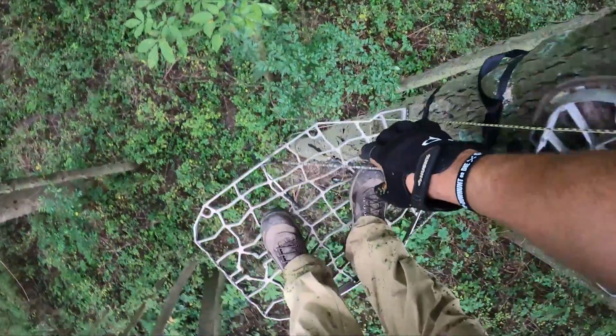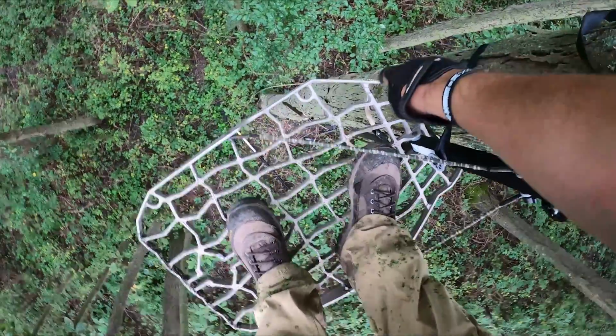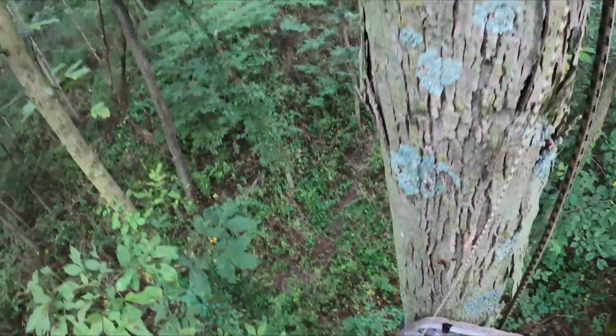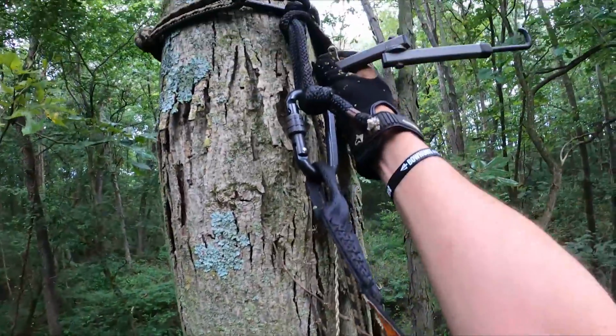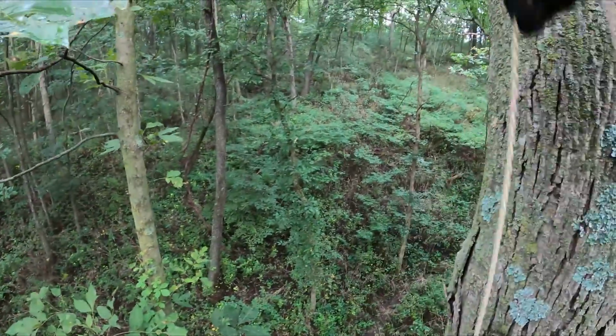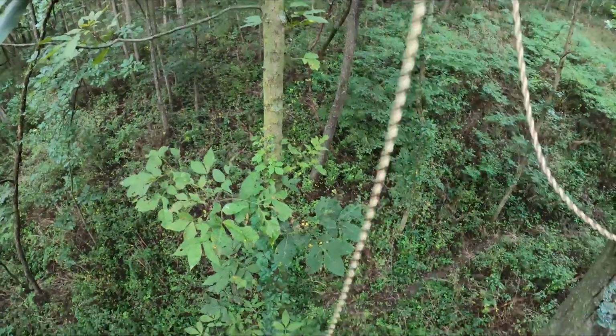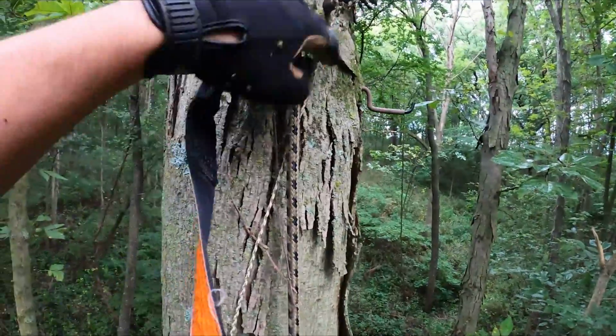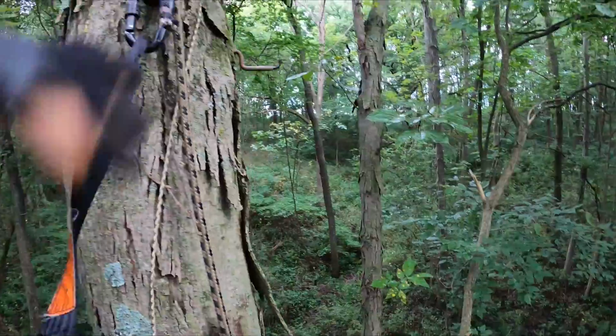You got to bend all the way down, and when I'm tied into my lifeline like right now, I can't get down there. I always tie my bow rope off to my bow holder up here. That way this line is always right here, and it's much easier for me to get my bow hoisted up when that time comes. So I like to keep this up high. I usually tie it off to my bow holder.